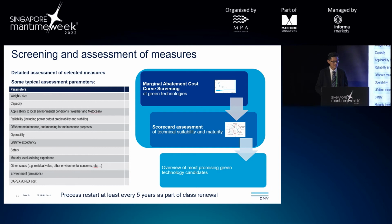Having a screening and assessment of various measures, one of the ways that you can do it is having a marginal abatement cost curve screening of the various green technologies. You have to come up with some feasibility parameters. Things like safety, reliability, weight, and dimensions requirements have to be identified and assessed together. This process will have to restart every 5 years as part of the class renewal process.